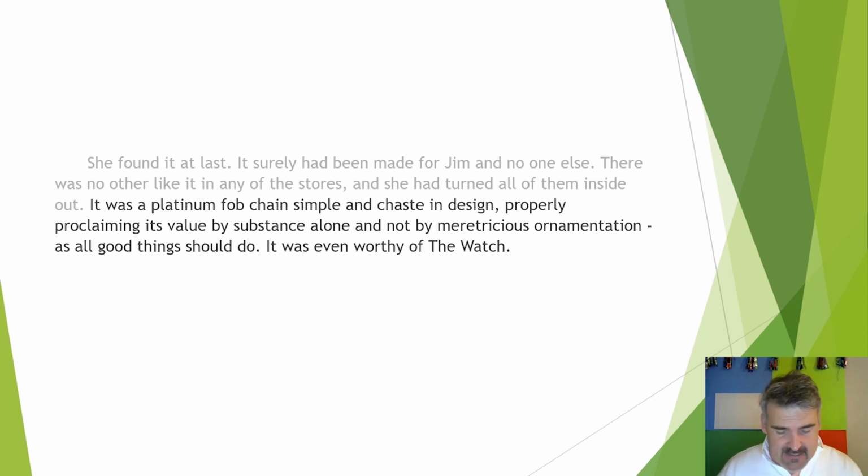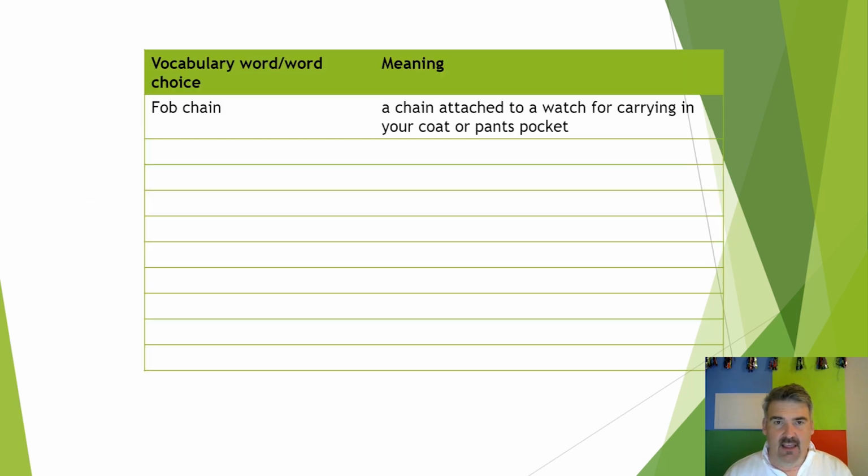Okay, that's a little bit of a tough sentence, so let's unpack it piece by piece. As we discuss difficult vocabulary words and their meanings, be sure to add the word and its meaning to your graphic organizer. Okay, so the narrator said it, meaning the gift, was a platinum fob chain. Do you even know what a fob chain is? It's the chain that is attached to a watch for carrying it in your coat or pants pocket. Go ahead and add the word to your graphic organizer and write down its meaning. This is what we call an old school watch that you keep in your pocket instead of on your arm.